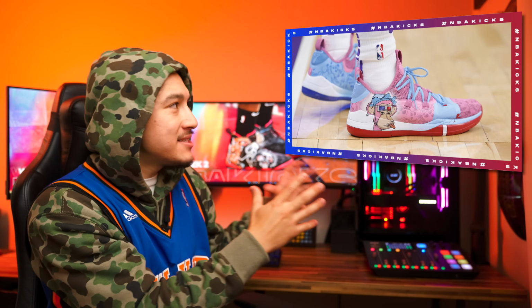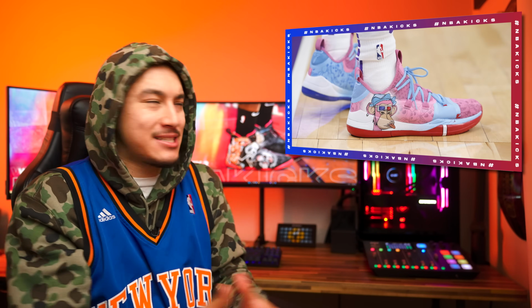However, who is this monkey and why is he wearing 3D glasses and what kind of hat is that? I mean, I have so many questions. Do you have the answer?